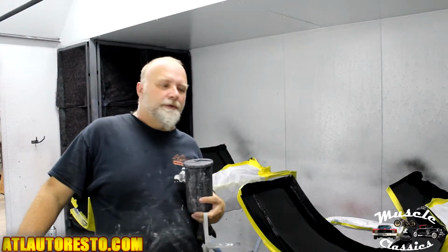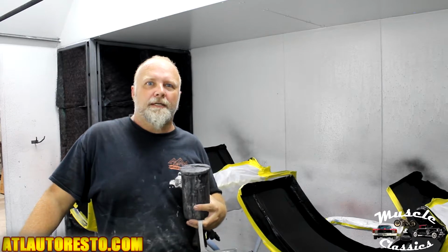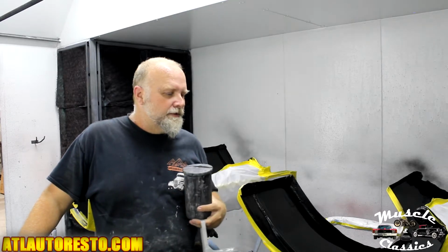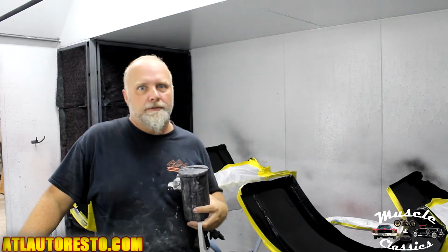Alright, so I've applied two coats of satin black to the insides of the fenders for the 1969 Camaro. After this dries, we will untape them and pre-assemble the inner fenders to the outer fenders to install them on the vehicle. And that's how it's done.